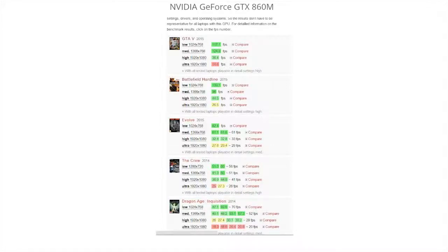The GPU is the NVIDIA GeForce GTX 860M, and as you can see, it could handle most games on medium or high settings smoothly. GTA 5, it can handle medium settings at 124.8 frames per second. High settings at 36.4 frames per second, so not great on the 1080p resolution.